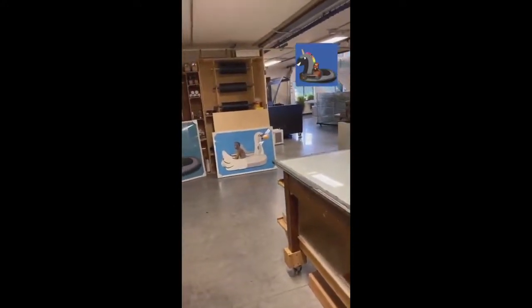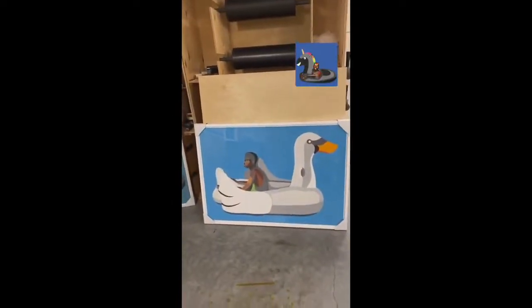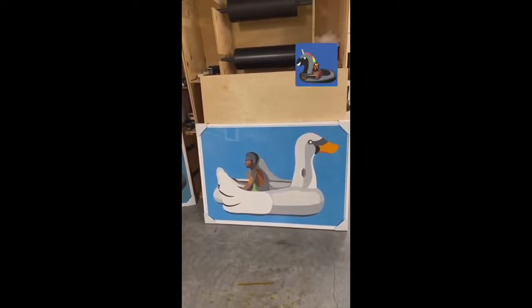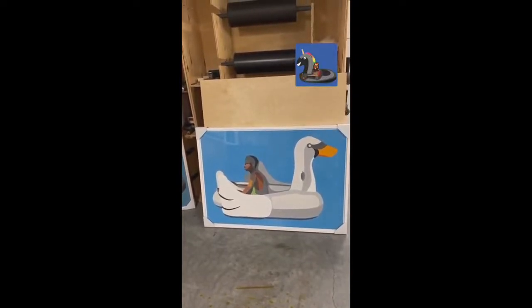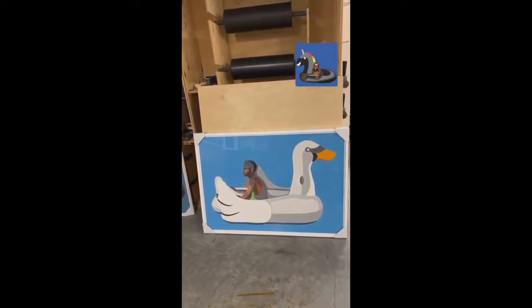So now what we're going to do is go over and ink some of the blocks up. We're going to ink up blocks for this piece that we're currently working on with Derrick, which is another float image. We printed the unicorn float quite a while ago, but since we're in production on the swan float, we can actually show a run being added to the print.